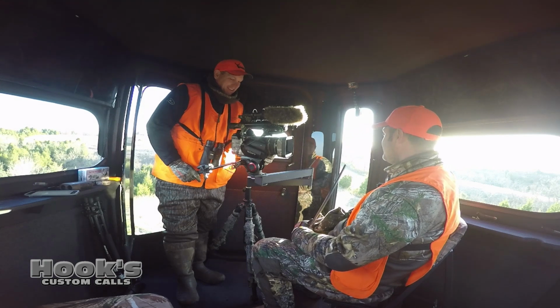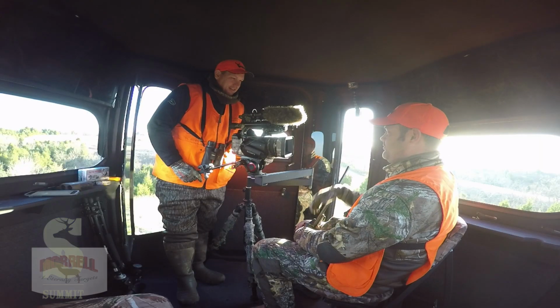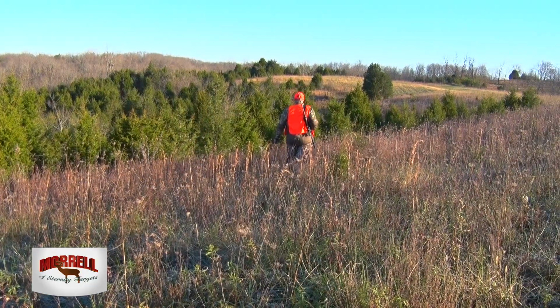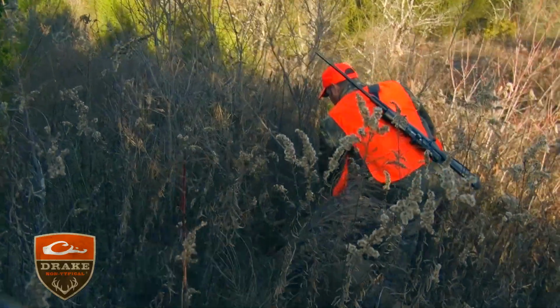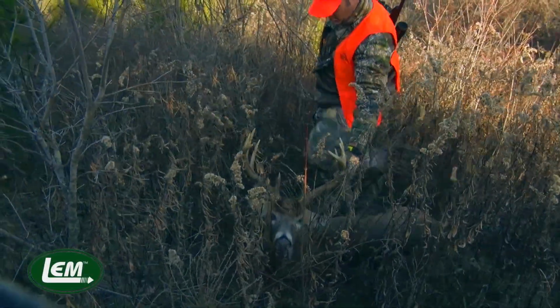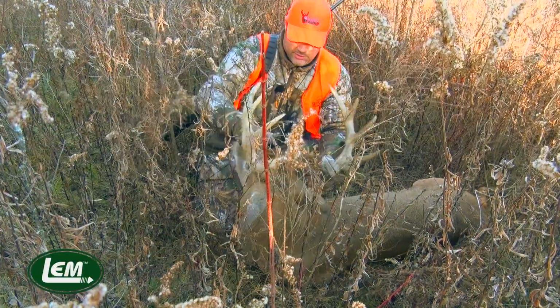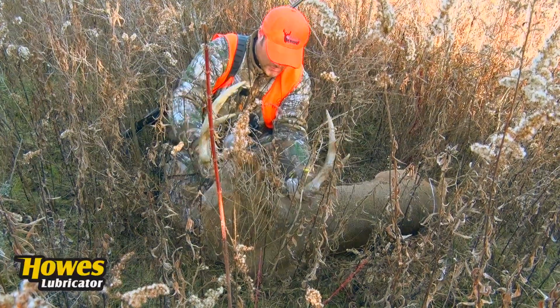My heart is about ready to come out of my chest. We just heard a grunt right down here. What's that, 50 yards? Yeah. Get a shot with the bow just about. Yeah, doe popped out at 50 yards. I'm glad it was at 50 yards because I was shaking so bad. Nice job, brother. Dude, thanks. Welcome, baby. Oh my gosh. Dude, this is Double. I can't believe it, man. What a stud.